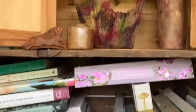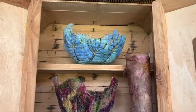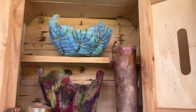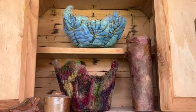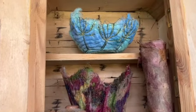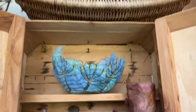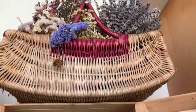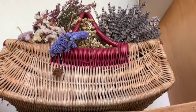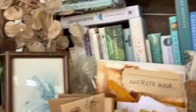And then up here is a little cupboard that I got in a charity shop, made from recycled wood. I just love it. And at the moment, I've just got some of my bowls in, my textile art bowls. I always keep a couple and I never sell them all. And then right up there is my basket of dried flowers from last year, and that's all I've got left now. So it's a good job a new season is starting.